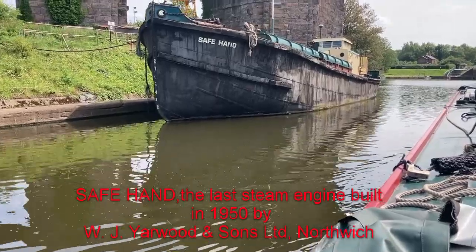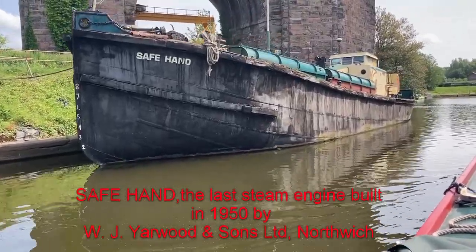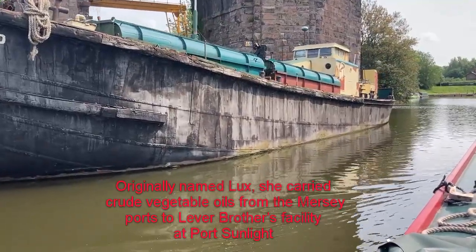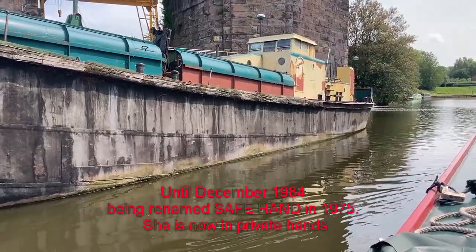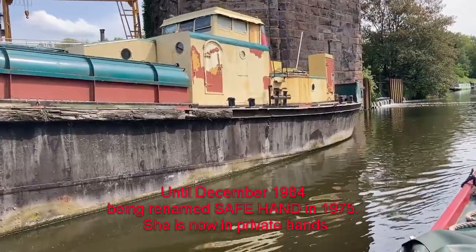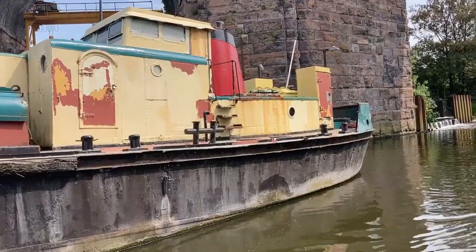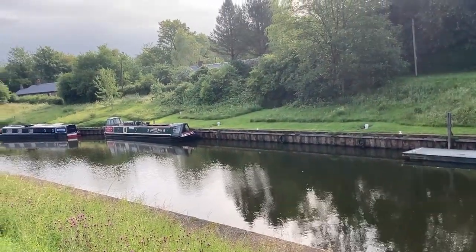Let's look at this one. Oh, there's two boats here now. This is probably Fran and Henry and Crackerjack. This is our mooring at Hunt's Lock.